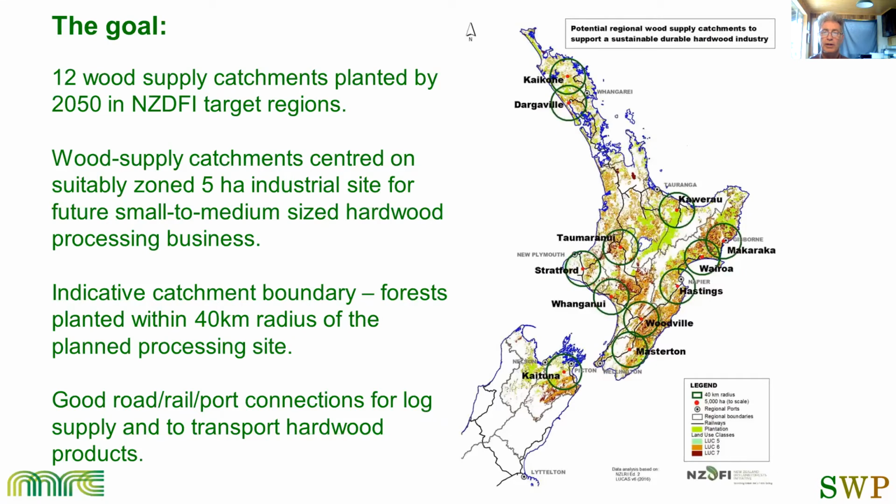A quick look at the NZDFI strategy. The map here shows the overview of our goal for 12 wood supply catchments to be planted by 2050 throughout New Zealand. The catchments are focused on a future industrial site for sawmilling or hardwood processing of around 5 hectares. And we've used an indicative catchment boundary of 40 kilometres radius around that site to demonstrate the catchment concept.